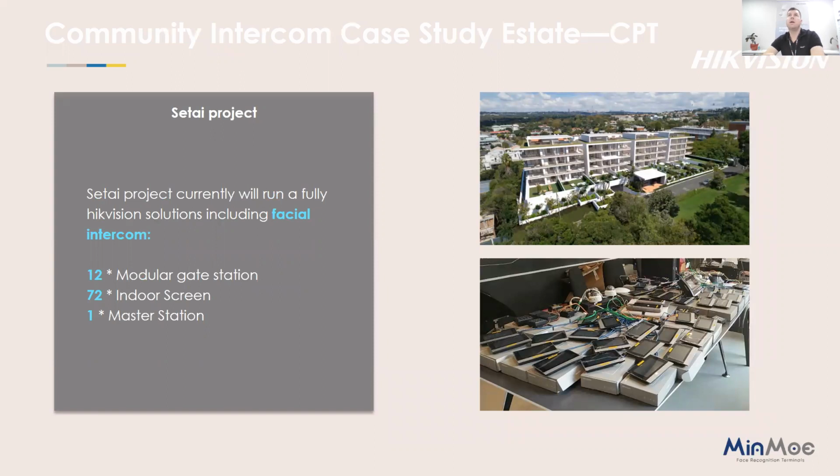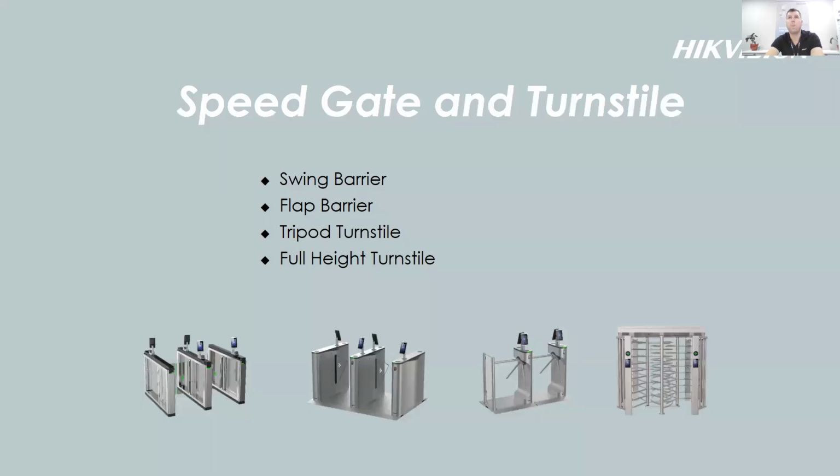Here's another case study for the intercom side of things in Cape Town at Estate. So yeah, they've got one master and 72 indoor stations, which are all linked to one another. And also, again, they can pull reports if they need be. So this makes life a lot easier. So this is more than possible and has been done as well.